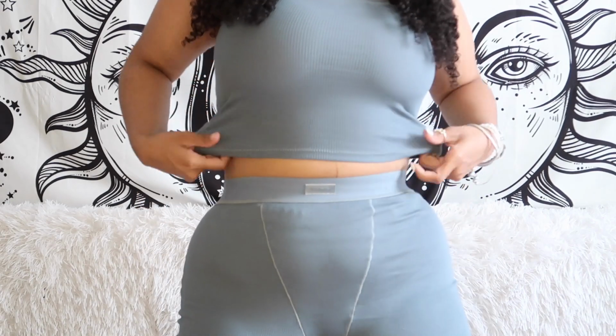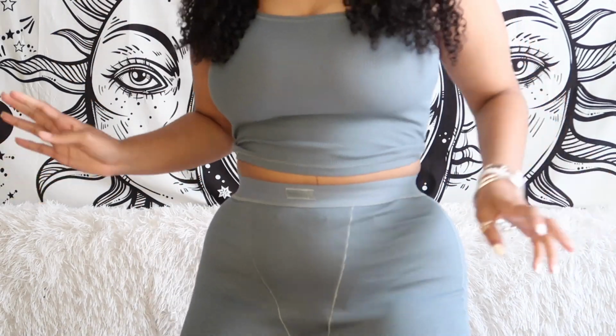I have the Kyanite cotton rib legging set on, and to be honest, it's very comfortable like all the other cotton rib sets I've tried on. To start with the tank top, as I've shown y'all, it is very cropped. I don't even think the soft lounge tank is as cropped as this tank, so that's something to keep in mind. As far as the leggings go, they are very comfortable. They hit me all the way down to my ankle. They're very smoothing.